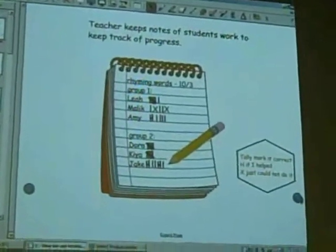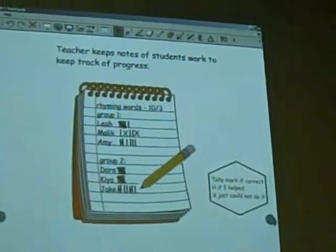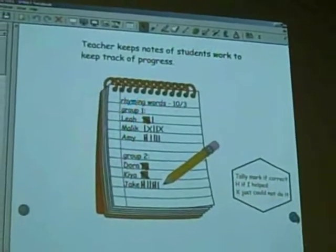So when I go back and look at the data again, I know these kids are doing pretty good. I might need to move this child into a different group, or these need to be moved up to another group because they've mastered the skill and no longer need to be working in that area.